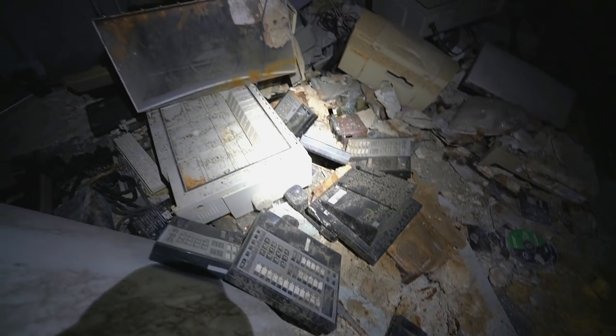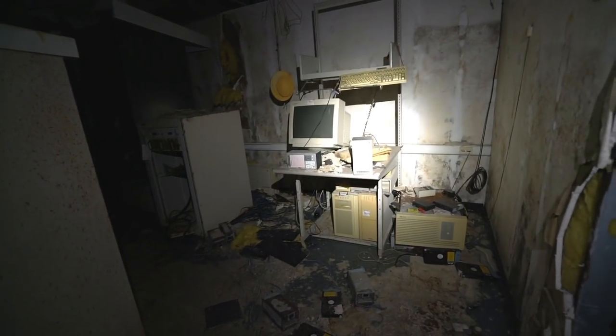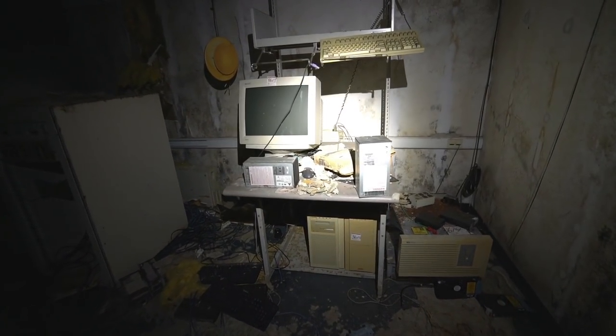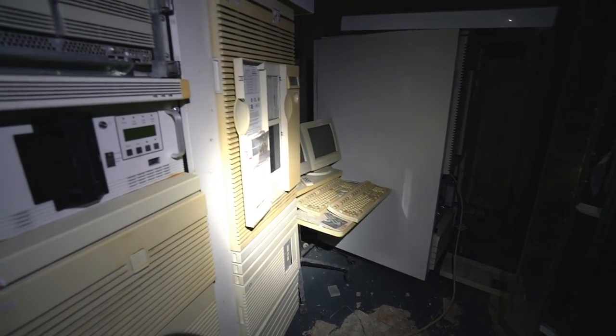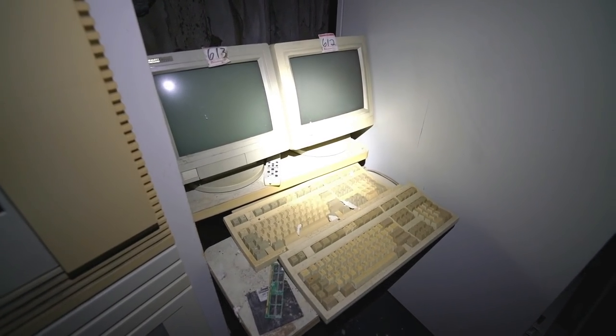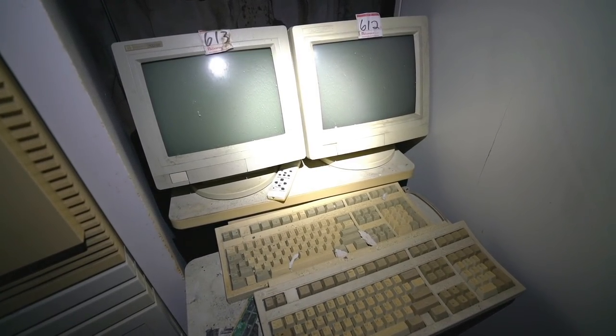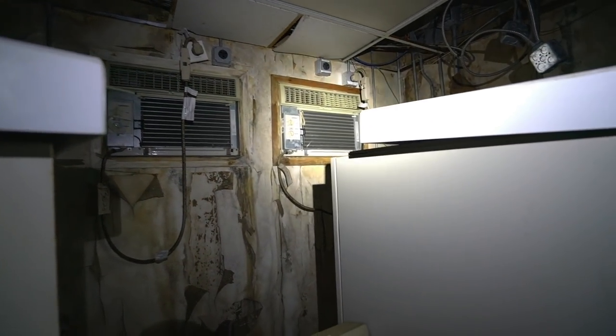Got all these phones here and just different office supplies just stacked up. And there's an old vacuum. Wow. This is cool. I'm guessing with all the equipment in here, it would get really hot, so they installed two air conditioners right in the wall to cool this room down as much as possible. Anybody need these?